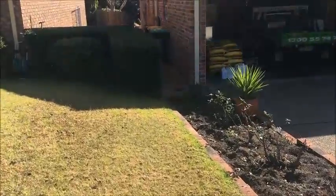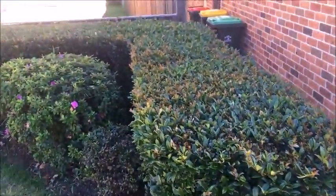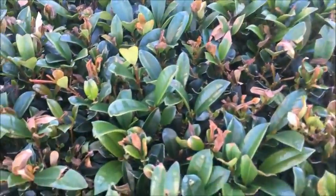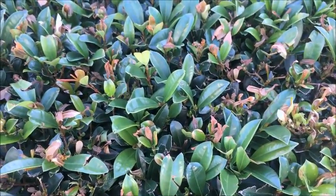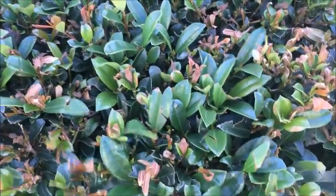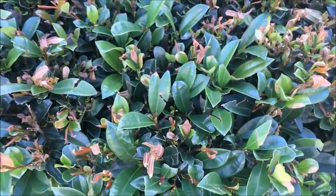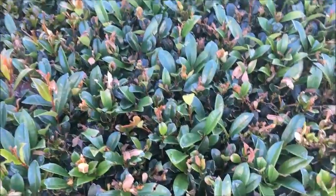But if we have a look over here, over in the corner of this garden, see the lily-pilly. This is a lily-pilly hedge, and if you have a nice close look, you can see the new leaves shooting out. Now, if we're not careful, if we don't treat the lily-pilly hedge with our two products there, or the generic active constituents are imidacloprid and bifenthrin.